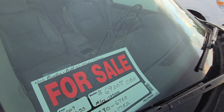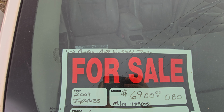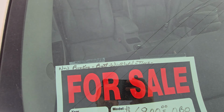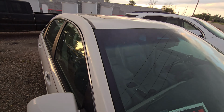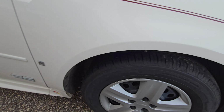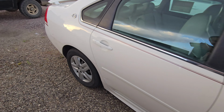Look at this, they're trying to get 6,900 out of this. It does have a good amount of miles on it. Has a few repairs done, brakes, battery, windshield, tires. That's more or less maintenance items, so that's nothing major. It's not like it has a new engine or a transmission. Transmission's the weakest link on these cars, but it looks pretty clean.